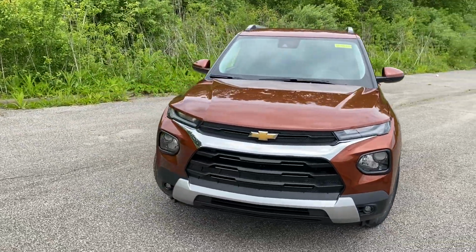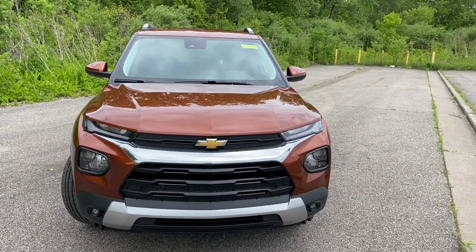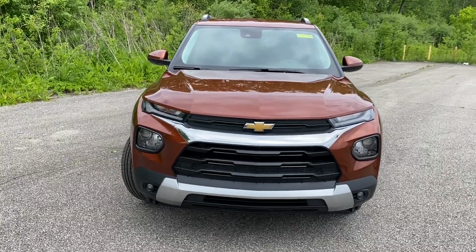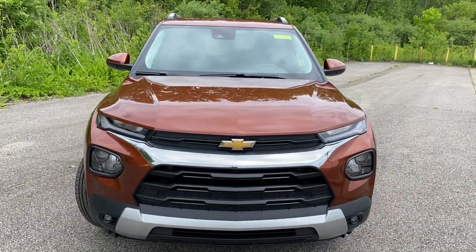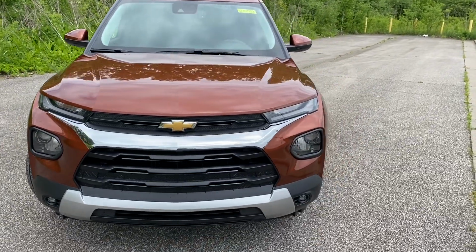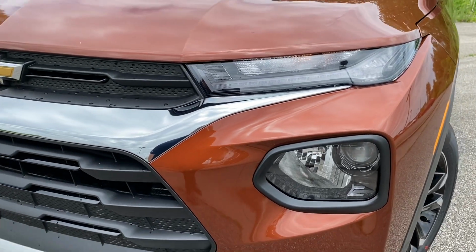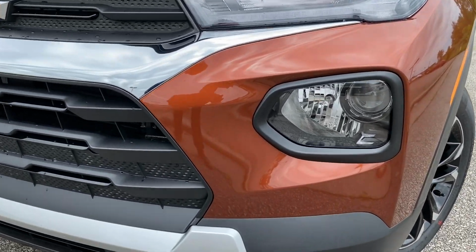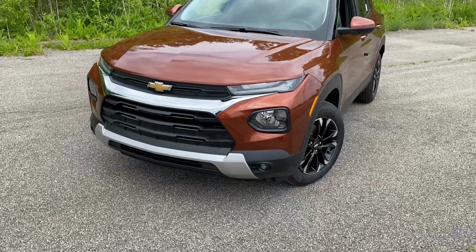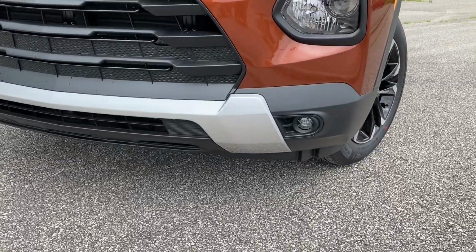Coming to the front end here, you're gonna notice one thing in particular by the name is it does kind of look like the Blazer. So Trailblazer to Blazer, this is a little bit smaller, but you do have the super aggressive front end that you'll see on the Blazer. Got the LED daytime running lights up top there, and then the lower part is your actual headlight. So it's pretty similar to, as I mentioned, the Blazer, and you do have the fog lights down here at the bottom.